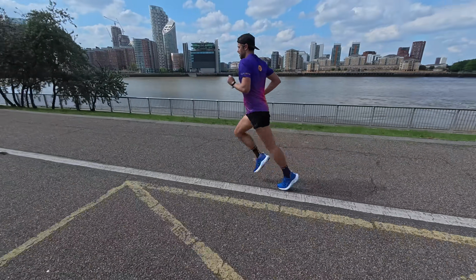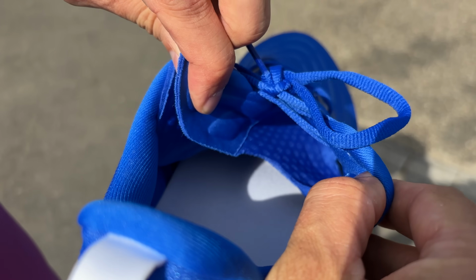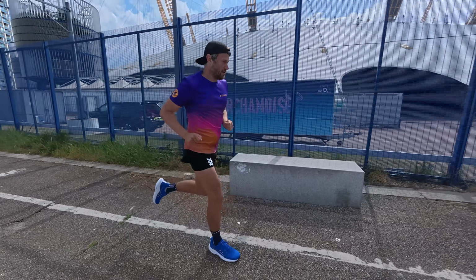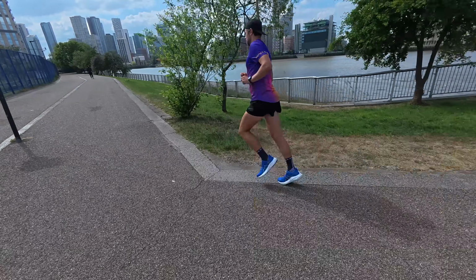It really does lack any sort of speed or pop or responsiveness, and the tongue is a little bit on the thin side as well, but just not the most exciting dynamic shoe out there. But in summary, just a solid stability option at an okay price point, but really it's going to be best for those easy and more relaxed runs rather than picking up the pace.